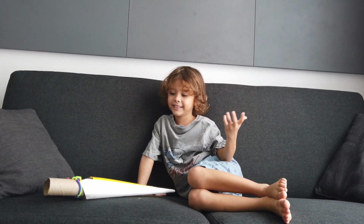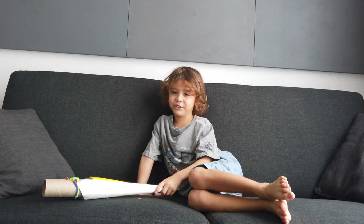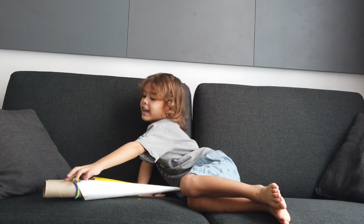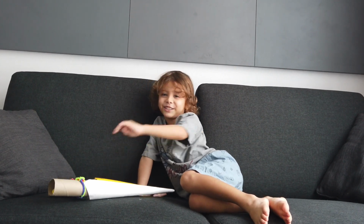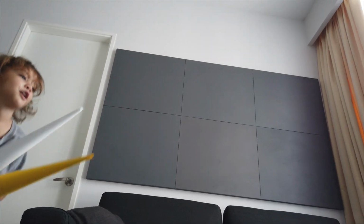That's fine. Show us which is the boosters and where do the astronauts sit. Astronauts sit up here and over here. And on the boosters, this one booster, this another booster. There's 2 boosters. 3, 2, 1, blast off!